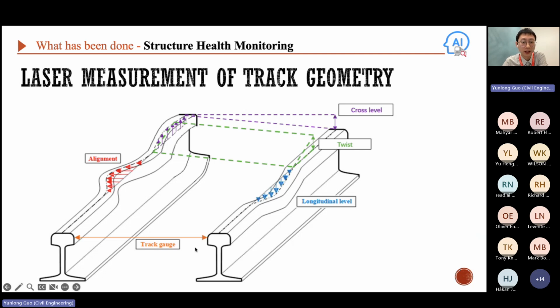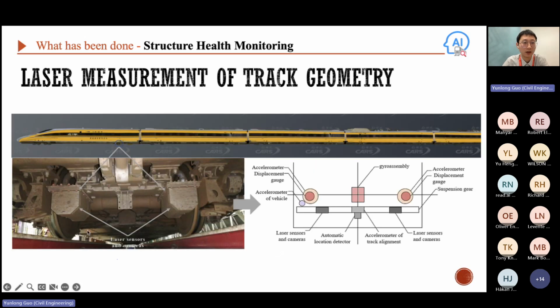For example, the track gauge should always be the same. Keep the accuracy in millimeters, and also the longitudinal level, also twisting, cross level, also the rail alignment, left rail alignment, right rail alignment. So these are the key things that need to be measured during this kind of measurement operation.